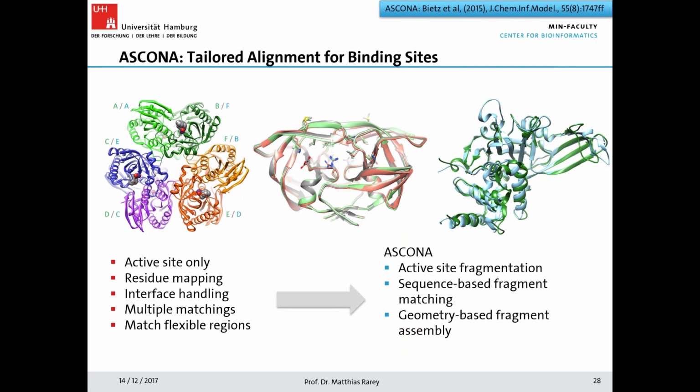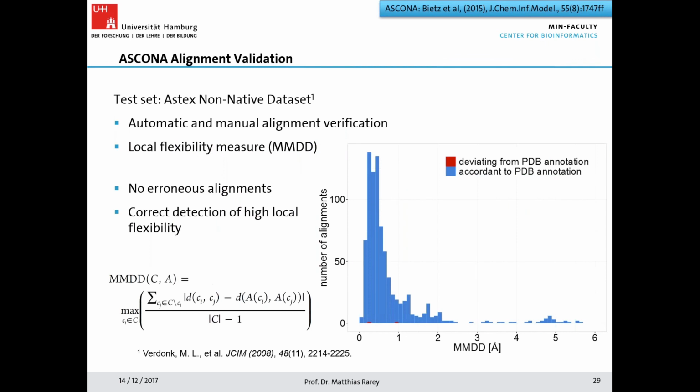Also, due to the lack of time, I will not explain how the algorithm really works here. Just to show you that it really works, if you take the STEX non-native data set and take about 50% of them which have an annotation of the domains, we can compare the predictions with the assignment we have for the active sites. You basically see that in nearly all cases we make the assignment correct.